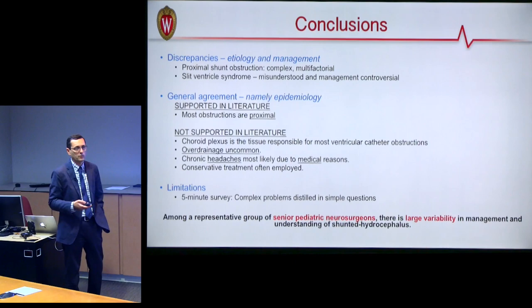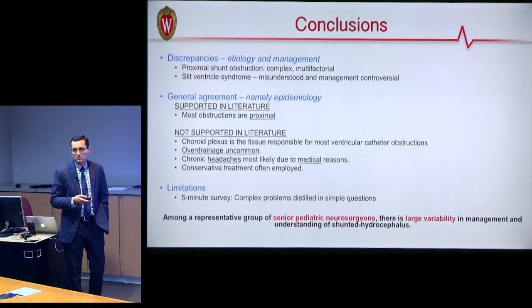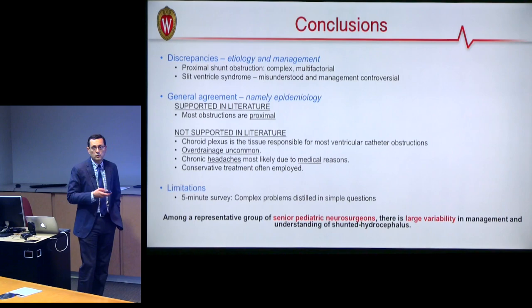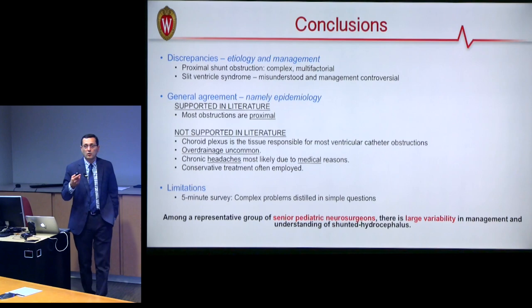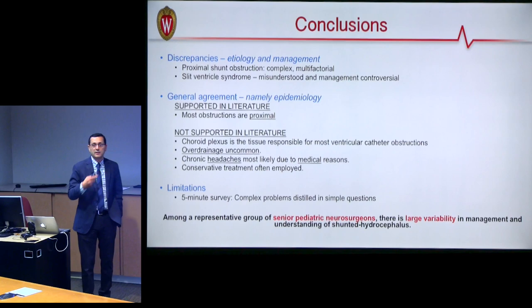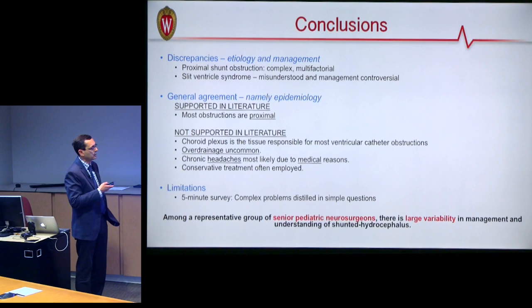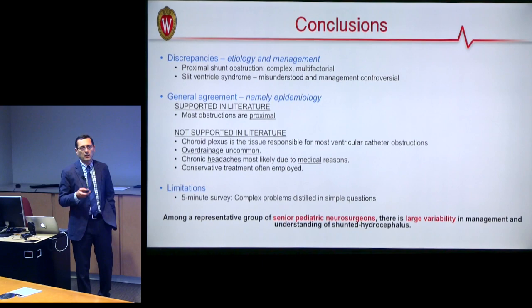Everybody agrees that overdrainage is uncommon. Everybody agrees that chronic headaches are most likely due to medical reasons. I will bet that if we ran a survey of families, it would be the exact opposite. Everybody's going to think it's the shunt. And we are planning a survey of families, by the way. And everybody agrees that conservative treatment is best when you have shunt headaches without an obvious shunt obstruction. Okay? When I say everybody, I mean the majority.